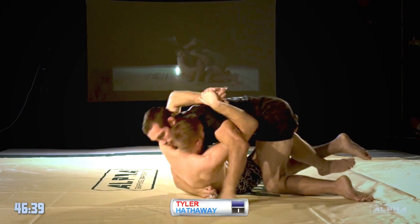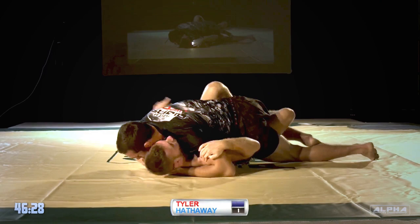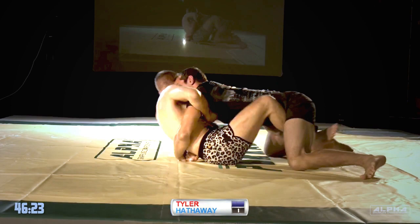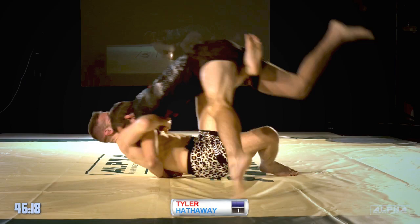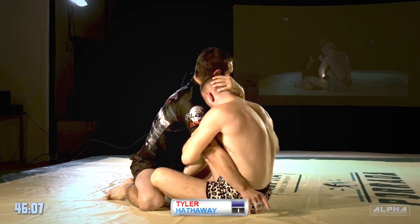Underhook by Danny, still got that hook in. John steps over and drops his weight onto his left hip, looking for a guard pass. Excellent strikes there by Danny. Yep, good recovery there, good guard recovery. He's got overarm control, both butterfly hooks in. He's definitely looking for a sweep, good elevation, excellent. The base of John is too much and he's able to recover guard really well.